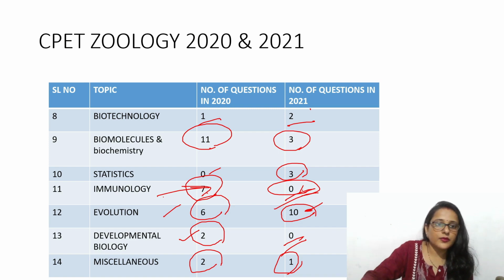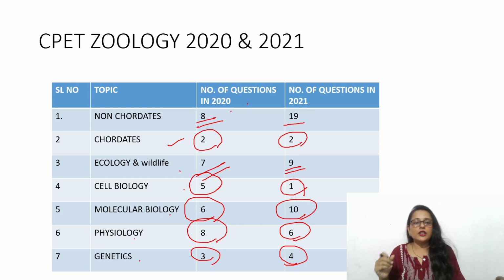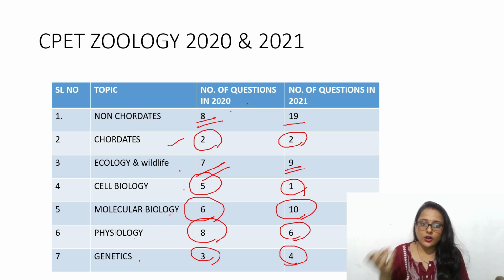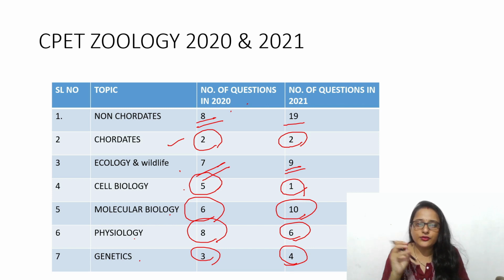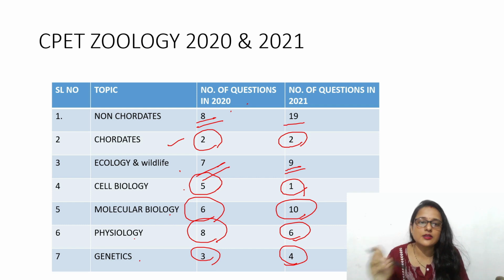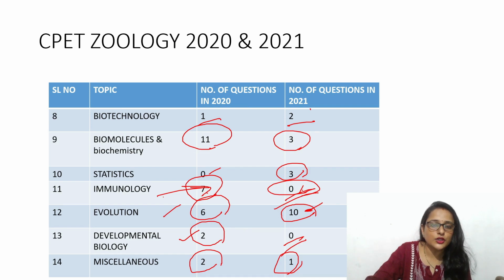I think I have covered many things. In cell biology, you can go through the organelles, then cell membrane structure, transport across cell membrane, you can go through these things. In chordates, basically fishes, amphibians and reptiles. So a few basic concepts of these classes you can go through. So these are a few tips which I have thought of sharing with you all.